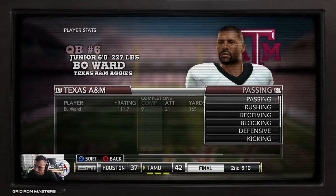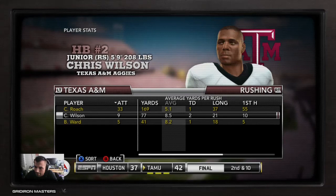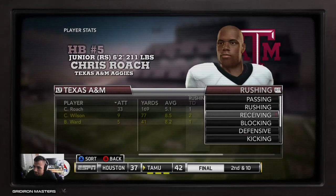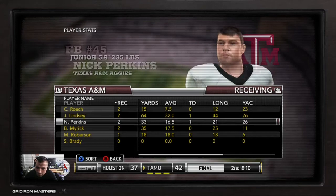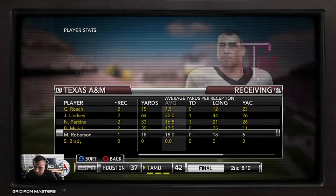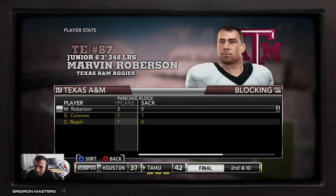Chris Roach did the brunt of the work, but Chris Wilson also coming in at 77 yards. He actually scored 2 of the touchdowns. That's because he was in the red zone already. And then Bo Ward with some scrambles. Receiving yards. See, most of the yards come off of big plays, right? 2 receptions for 15 yards. 2 receptions for 64 yards. His average was 32. So, few pancake blocks for Marvin Robertson. And 1 each for Coleman and 1 for Roach.